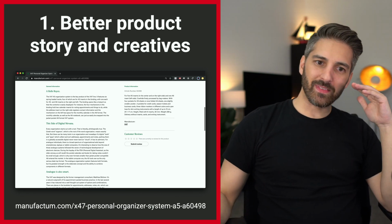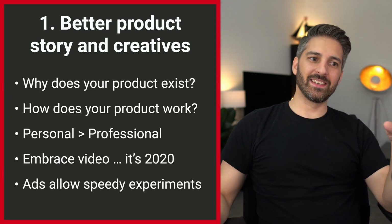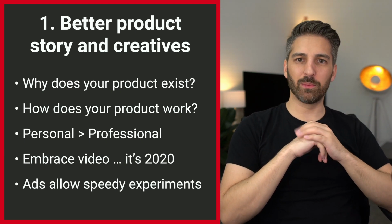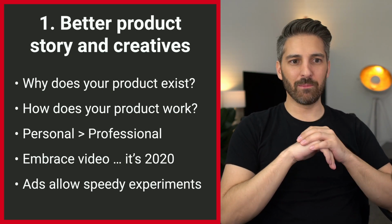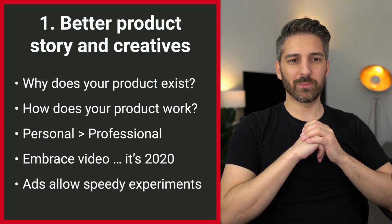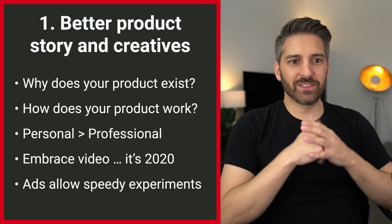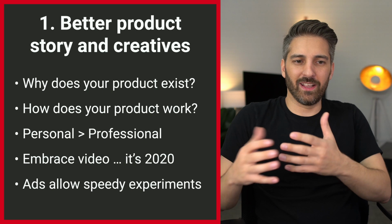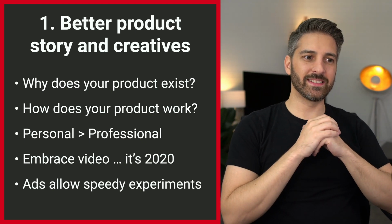Just focus on the following things. Try to seriously tell, why does your product exist? There's so many products on Amazon, on your own app stores, on your own shops, where there's simply no proper description. Like, why should we care that this product is there? Put some work into why does it exist.